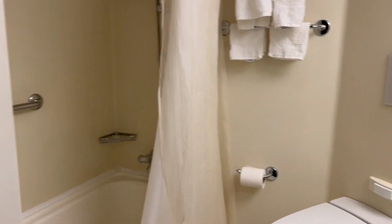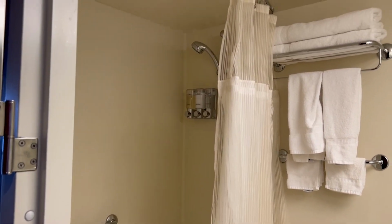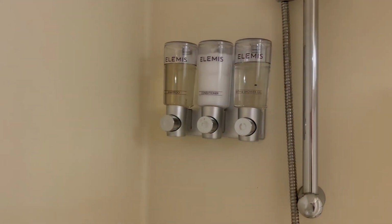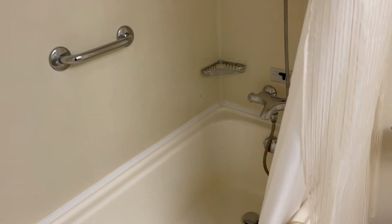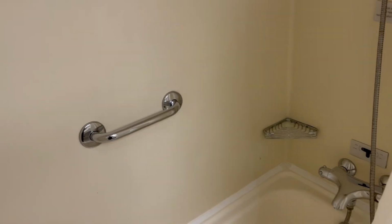And then here on the Eurodam, it's a bathtub with a shower curtain. We do have the Elemis brand shampoo, conditioner, and shower gel in the shower there. So it's a small bathtub. I should point that out if it's not clear. I mean, you could sit in there, no problem, but it's not a normal size bathtub.